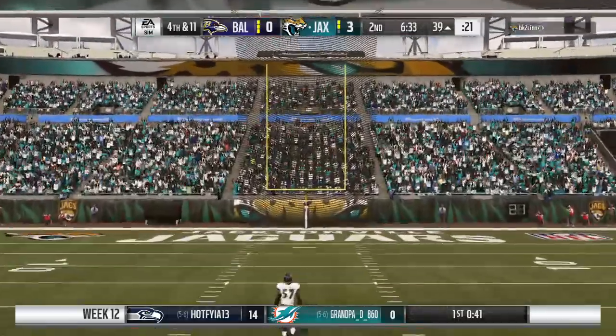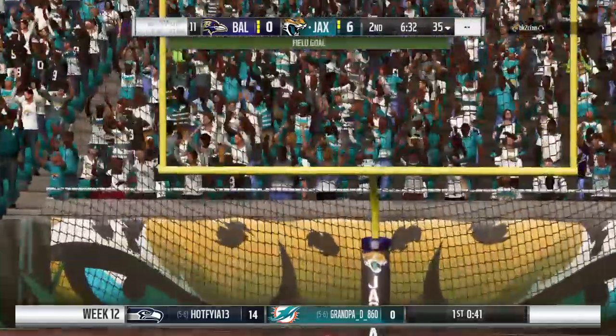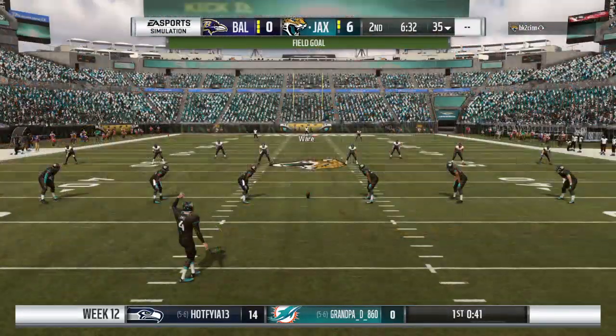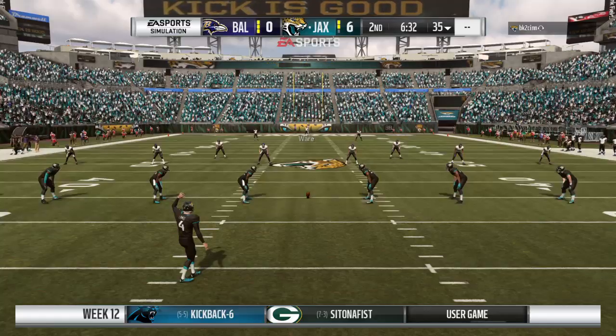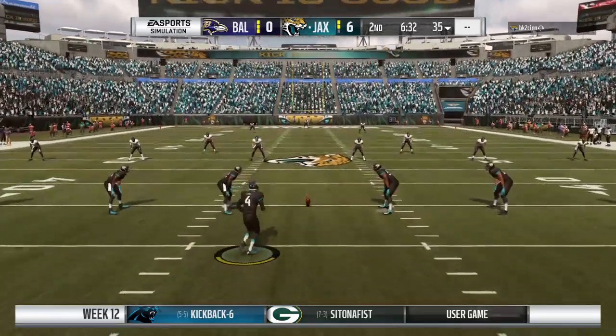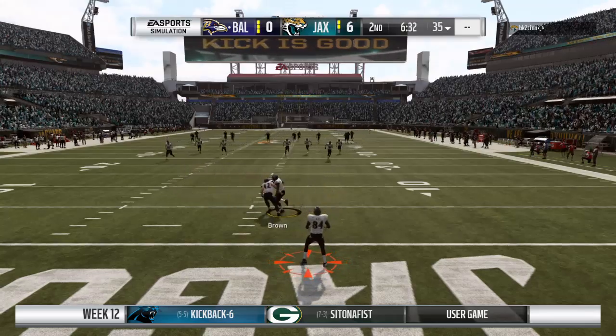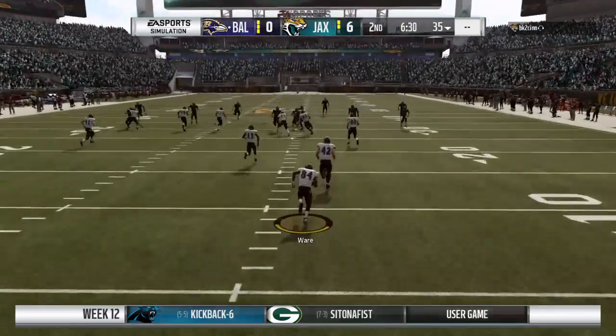This will be from 56 yards out. And his kick is good. He got every bit of that one as it's good from 56 yards out. These kickers now, it's like we take them for granted. Kicks like that used to be such a big deal, and now you just expect them to make it. Yeah, you're exactly right, and we shouldn't take them for granted.